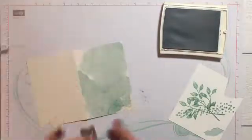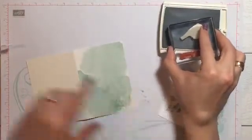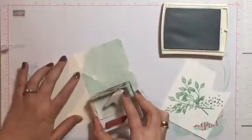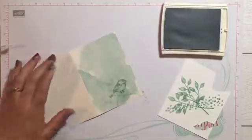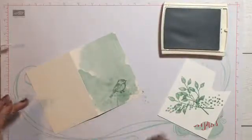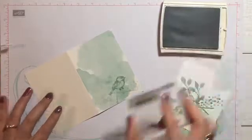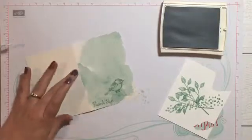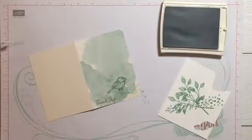And then we're going to go to these 2 stamps. We're going to be doing full strength, which means we're not going to stamp off on another piece of paper before we stamp them down. So we're going to put this little cute bird right here sitting in those leaves, and then we're going to put our thank you down at the bottom, just like this. So that is the first part of our simple stamping.